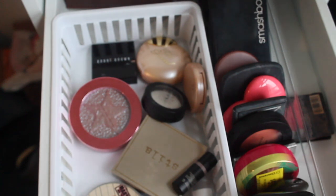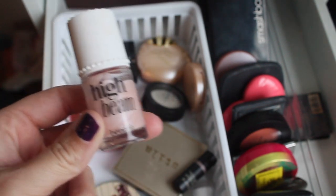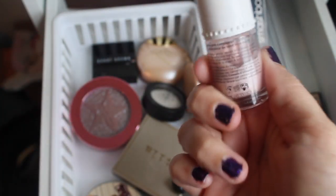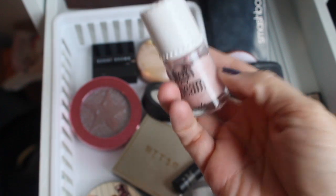For highlight, last week I used this. This was really pretty, actually. It was a very subtle glow, but it looked like a glow from within that was really natural. And if you turn to the side, it's not the most subtle, but it's not the most blinding. It's somewhere in between. I don't mind this on its own. Next time I'll probably pair it with something, but we're gonna put that one back.